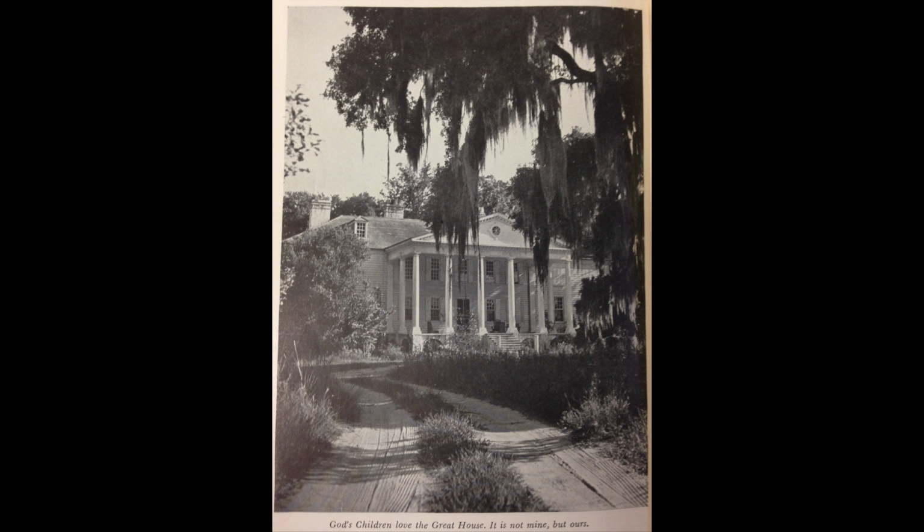This is the myth of Southern paternalism. God's children love the great house. It is not mine, but ours. In a letter to his son, shortly after the book's publication, he gave lie to the whole thing, complaining that his tenants had become unruly and his Hampton plantation had become, quote, a place of continuous dread, upset, and disgrace.